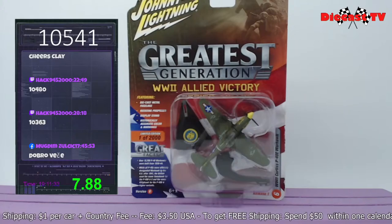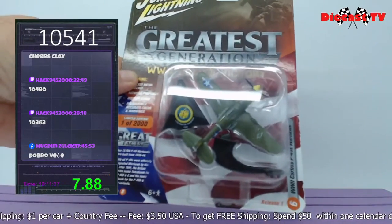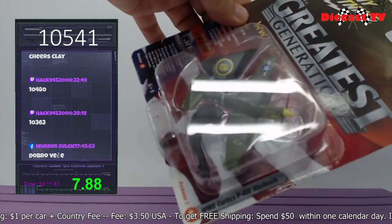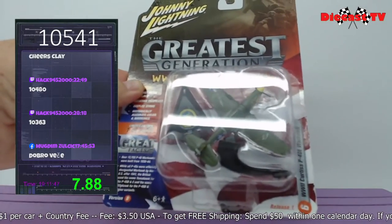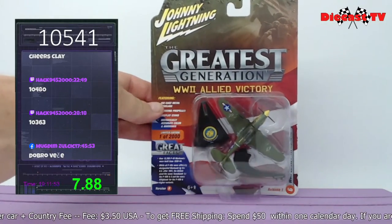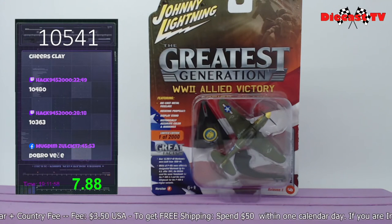Hey there, here we go, folks. Check it out from Johnny Lightning, The Greatest Generation, World War II Allied Victory. We have, it's a release one, version B, the WW2 Curtiss P-40E Warhawk with the display stand with the rotating props. Limited edition, one of 2,000. If you'd like to add this to your collection today, just go down in the comments, type in 10541.